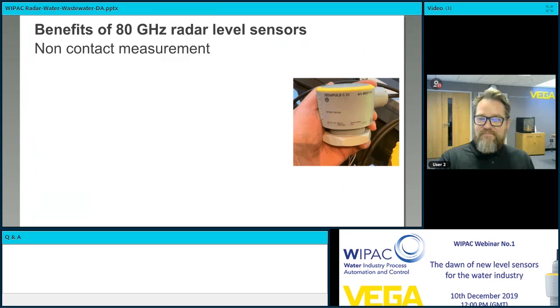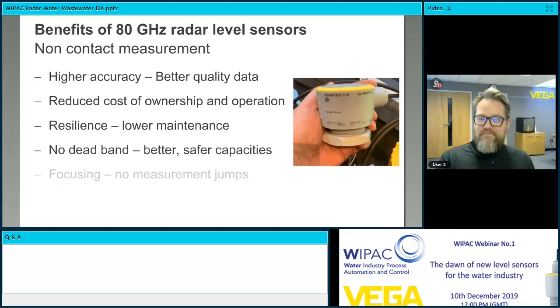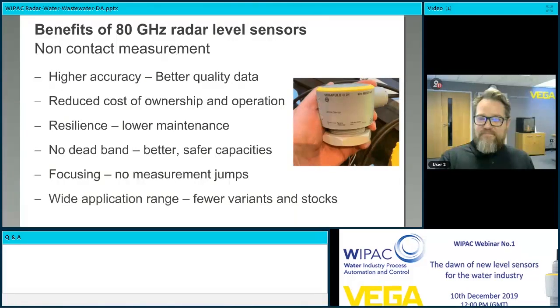So just in summary, why consider changing to a radar then? You get higher accuracy and better quality data. It also means that you get operational resilience to process conditions like temperature and pressure, as well as build-up. Setting up is now simpler than ever. Most are just point and measure, which results in lower reactive maintenance. And a wider measuring range up to the sensor means that more can be stored or you can operate with better safety margins. Radar has the widest application base from liquids to solids, even with the basic sensors, and that reduces spares holdings.